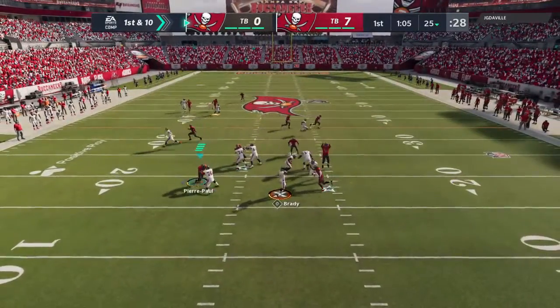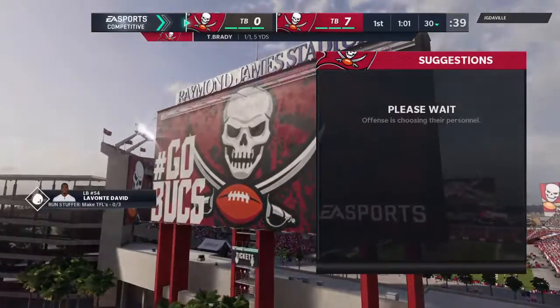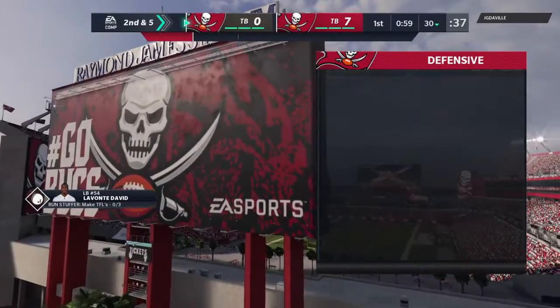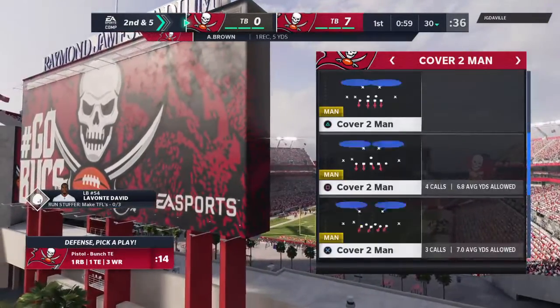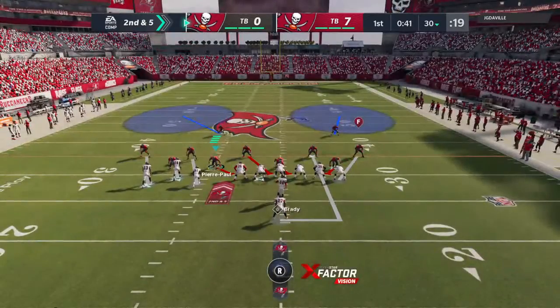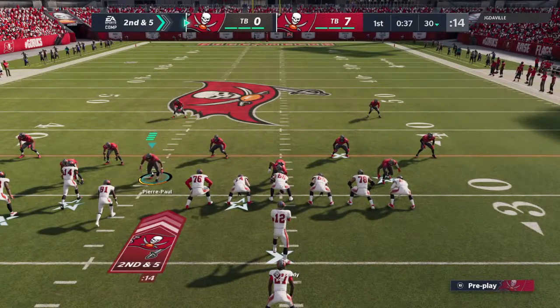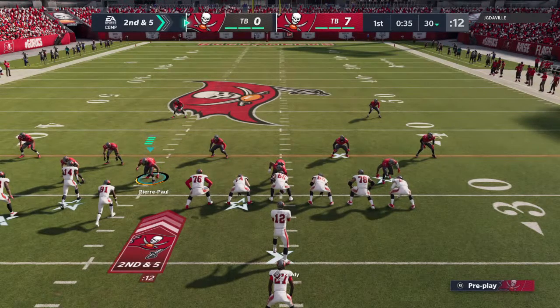From the gun, he'll set up to throw. This is caught by Antonio Brown. And this will be a gain of 5 as he gets it to the 30. 5 yards on the catch there, brings up 2nd down. 2nd and 5 at the 30-yard line. Switch up. Check.